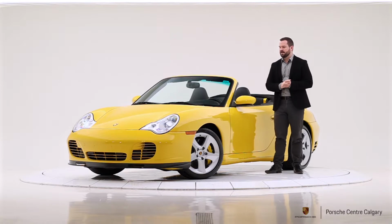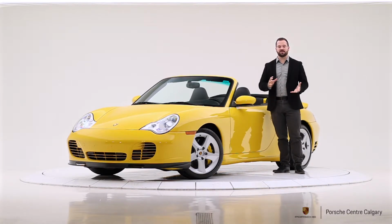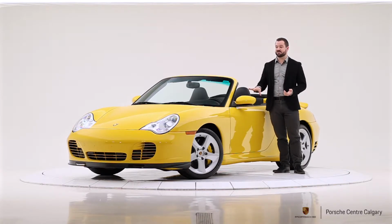So 2005, bit of an interesting model year because Porsche was building two different generations of 911 at the same time. Being the Turbo S, this one was still the 996 generation, so the very last year that they built that. If you were to buy a Carrera or a Carrera S, it would have been the 997 generation. So there's some overlap there. It can be a little bit confusing.